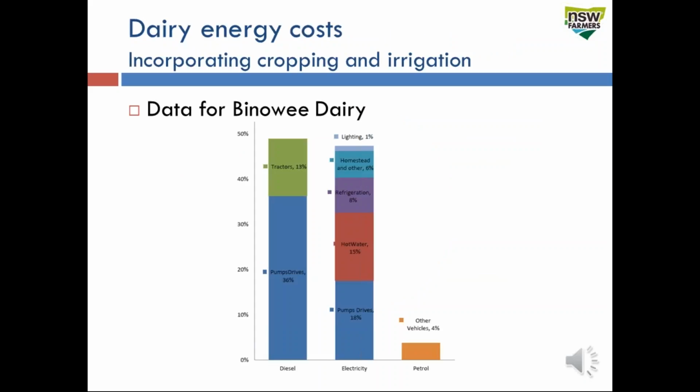Here's the data for one of our members' farms, Bioenergy Dairy. There's a case study about Bioenergy on our Ag Innovators website. Looking at this, on the vertical bar is the percentage of total energy usage. On the left of the histogram is the diesel being used, in the middle is electricity being used, and finally on the right is petrol for other vehicles. Breaking down the diesel, we have tractors, but the biggest cost there is pumps and drives. This is an irrigated dairy, so water pumping is a very large cost.